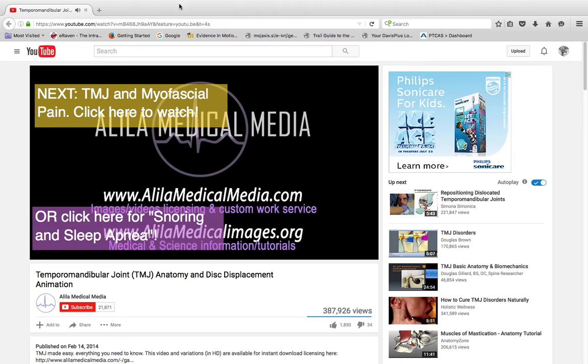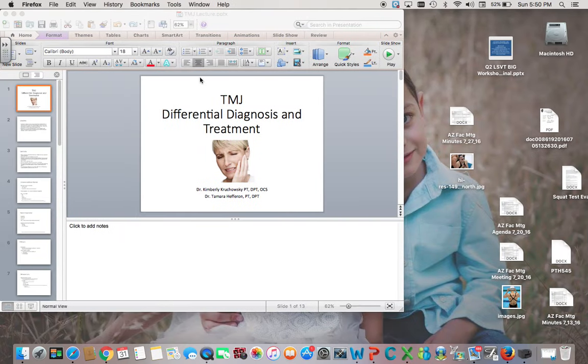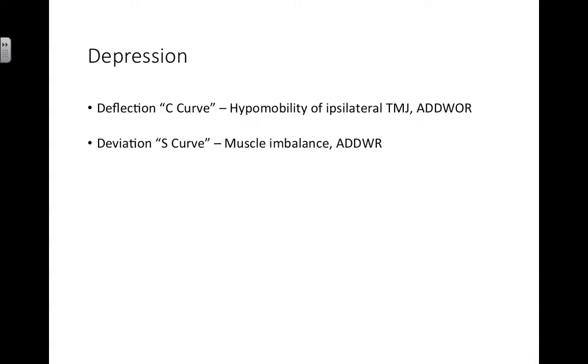All right, so just a nice overview on what our different dysfunctions can be and look like. We're going to keep that in mind as we go through the rest of our short lecture. What you'll see in patients as they go through elevation and depression is that you might see a deflection in two different ways. You might see a C curve or an S curve. This might help us with understanding what's going on.